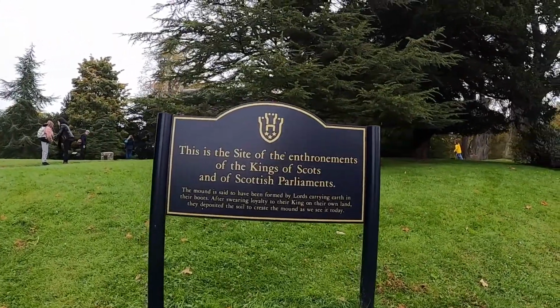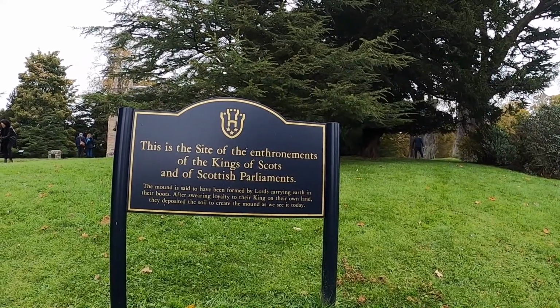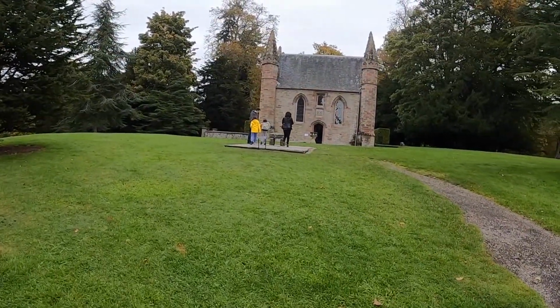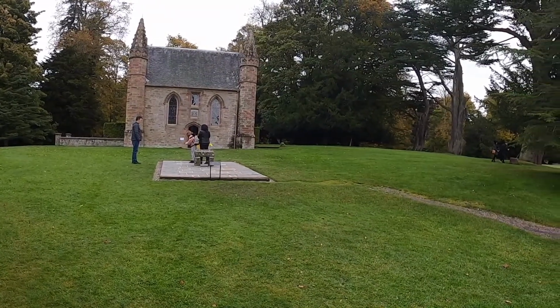So here you have it. This is the site of the enthronements of the kings of Scots in the Scots parliaments. The mound is said to have been formed by lords carrying earth in their boots after swearing loyalty to the king on their own land. They deposited the soil to create the mound as we see it today. So this place here is called Moot Hill, and the stone over here is a replica of the Stone of Destiny, the coronation stone. It was last used at the coronation of Queen Elizabeth II in 1953, but it was actually stolen from Scotland by King Edward I of England as a spoil of war, and it was kept in Westminster Abbey, where it was used at the coronations of kings.